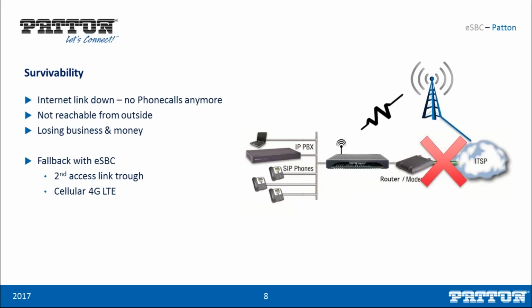But the eSBC, if it's installed in your network, can actually prevent that. It makes it so that you are still reachable by having the ability to fail over to a cellular network, having an additional link through the cellular network. So when it fails over, because of some kind of problem with the link to the ITSP, you won't even recognize that the link is down. You'll just be able to continue.